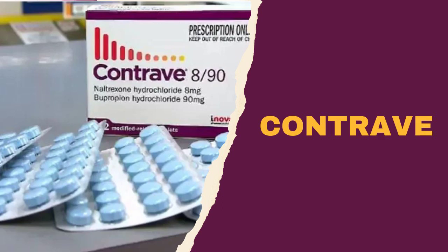The cons of Contrave. It can cause side effects such as nausea, constipation, and headache. It may increase the risk of suicidal thoughts and behavior in individuals with a history of depression or other mental health conditions. It should not be taken with other medications that affect serotonin levels, as it can increase the risk of serotonin syndrome. Where to buy? Contrave is available by prescription from your healthcare provider.